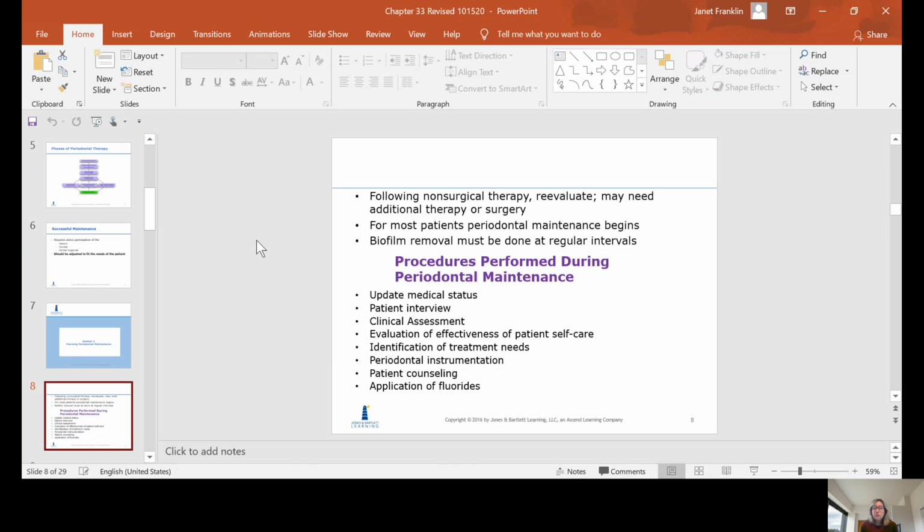So at the reevaluation, we're going to reassess everything. Assuming everything is stable and where we want it to be, we're going to put them on a regular perio maintenance program. That's when it's important for you to explain to the patient why we're going to this next step. Procedures performed during the maintenance: update their medical history, patient interview. So when I say patient interview, open dialogue with the patient about periodontitis, about their health, about what they've been doing, and answering any questions they may have.